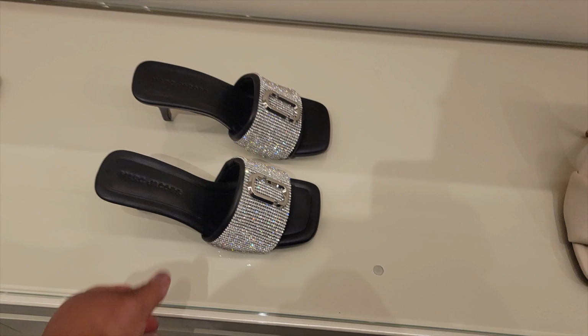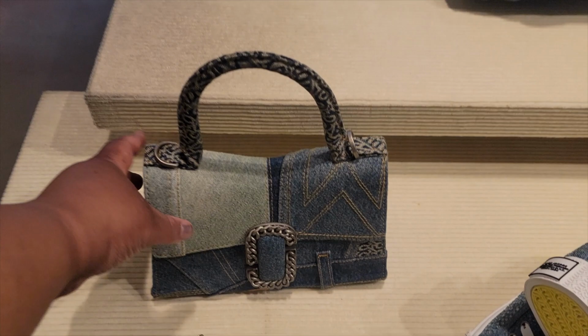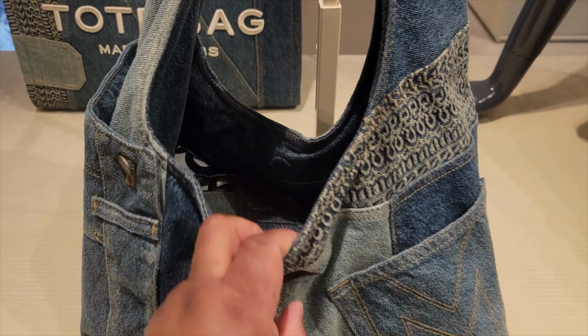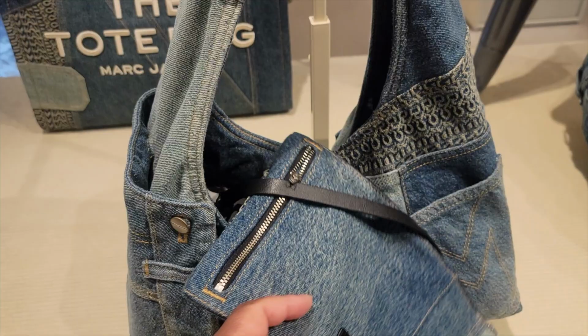And oh, they got the denim. Let me show y'all the denim sack bag. Hold on. Alright. Here's this. Here is the sack. What do we think, y'all? It's giving a no for me. Y'all look. It comes with a pouch. Look at that. Little zip at the back.